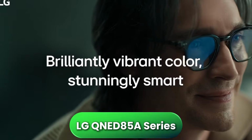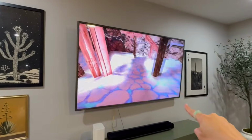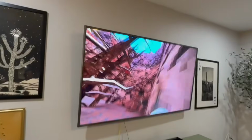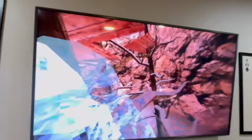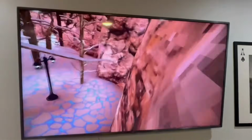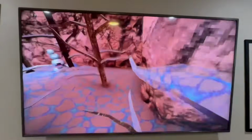Switching gears to the LG QLED 85A series, this is the TV for people who have the family on the couch, everyone sitting at weird angles, and want a picture that stays vibrant from every seat. The mini LED backlight delivers awesome contrast, and with native 120Hz and all the gaming features, VRR, FreeSync, G-SYNC, this one is actually ready for next-gen gaming. The Alpha 8 AI processor does real work.